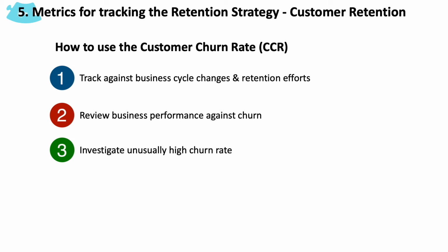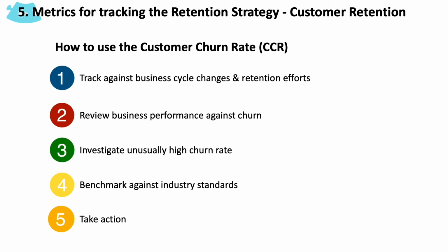Tracking churn is also important for helping the business gauge its retention effectiveness relative to the market or competition, so where possible, benchmark your business against industry standards, then investigate why the business is struggling with customer retention so as to fix the situation. Lastly, take action to retain customers before they exit you and shift to the competition permanently.